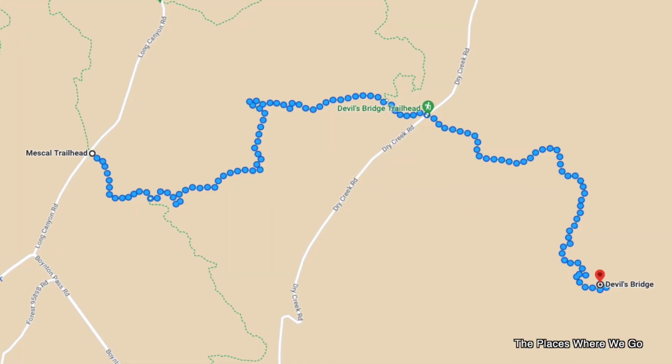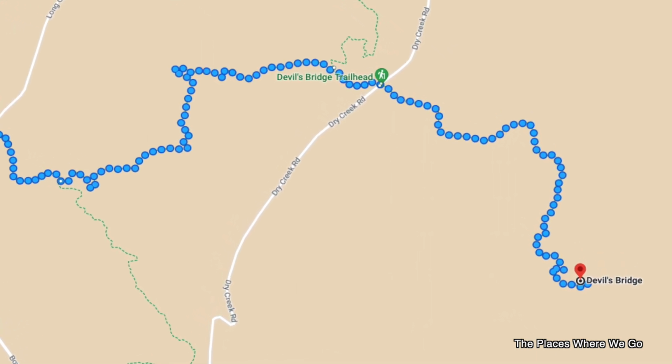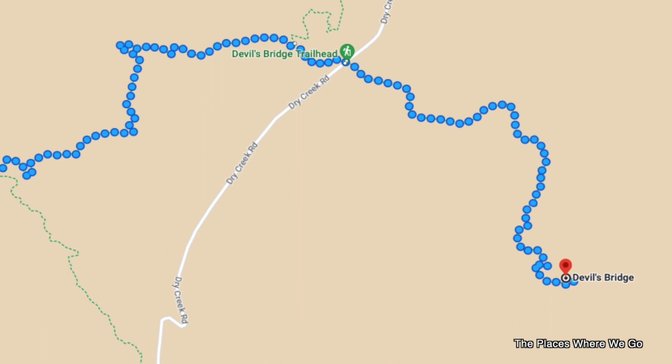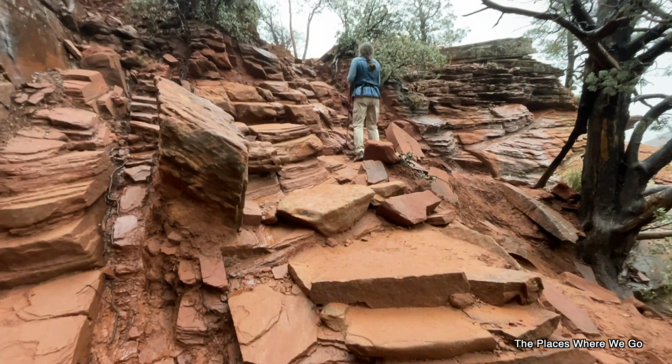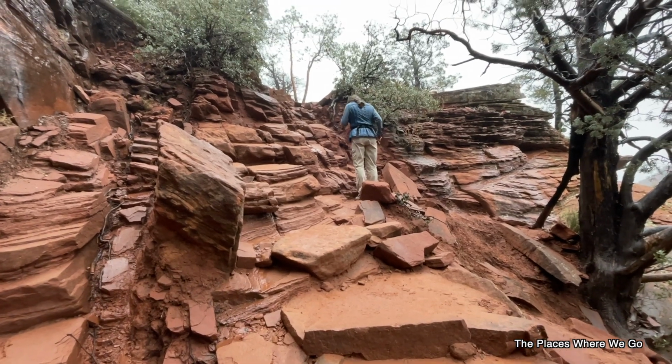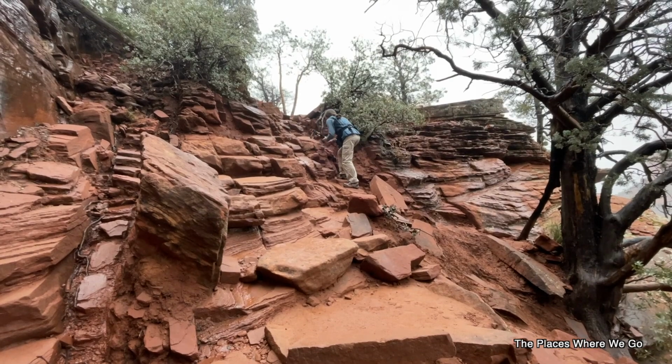The hike is about a 4-mile out and back trek with a 521-foot elevation gain. If you look at AllTrails, it rates it as a moderately challenging hike. It's just the last part of the hike that has a very steep section that you have to climb as you get closer to the bridge.